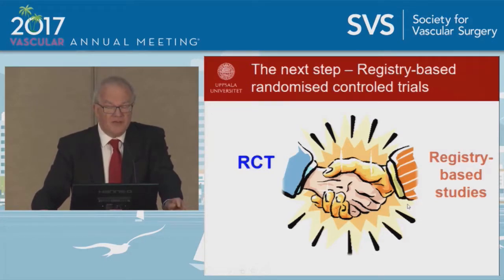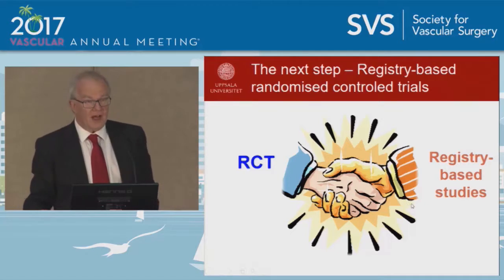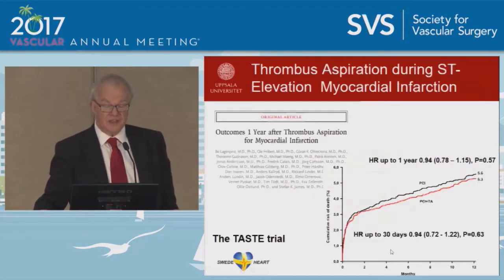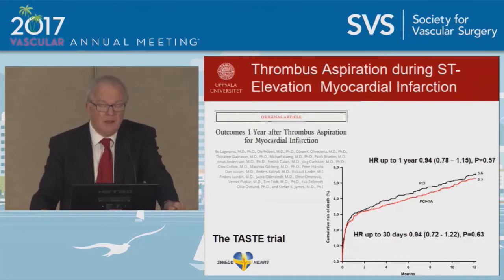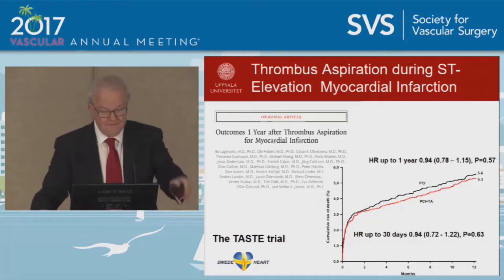Finally, I will just say a few words about the next step, the registry-based randomized controlled trials, because there's no contradiction between registries and randomized trials, and actually you can perform randomized trials within the registry. And the first example of that were the cardiologists in Sweden who performed the TASTE trial. You can read it, it's published in the New England Journal.